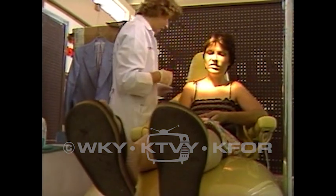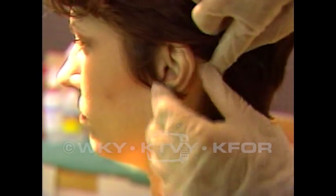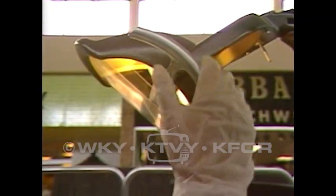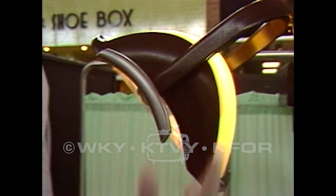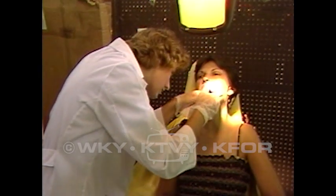Cancer screenings are new this year. Technicians inspect for all kinds of cancer. Here they're looking for skin cancer and oral cancer. The Mayor's Health Fair is just about the only place in town you can get a complete physical for free. Sue Lauer, Action 4.